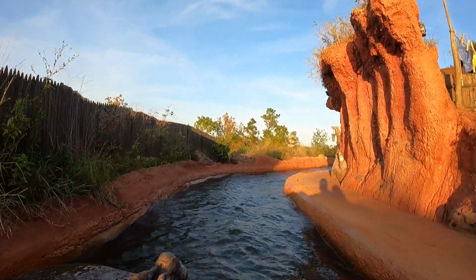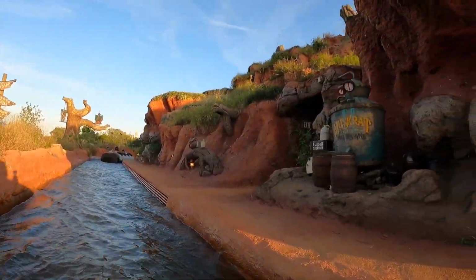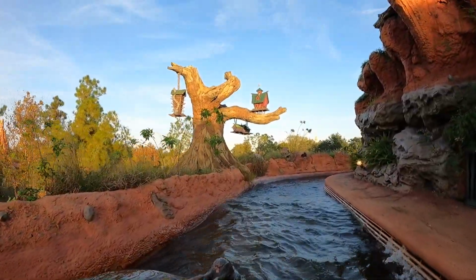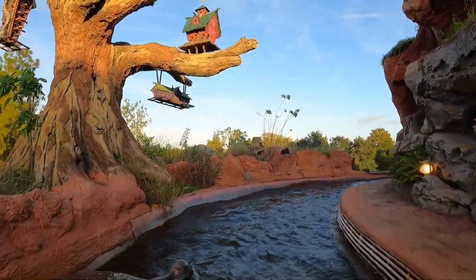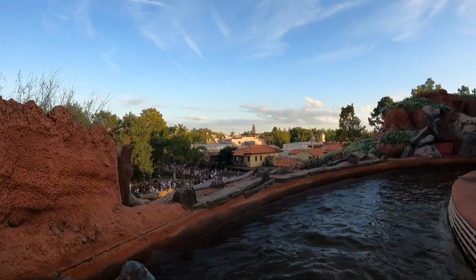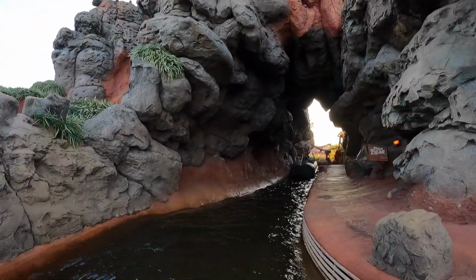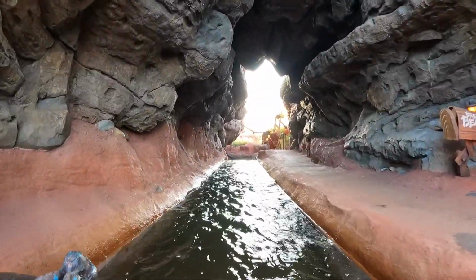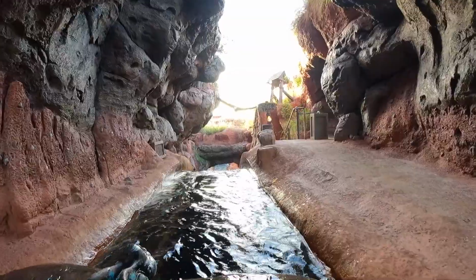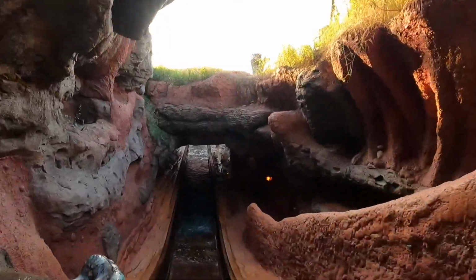All right, coming up on Br'er Fox's Lair, Chickapin Falls, and the Laughing Place. And let's not forget about Muskrat Moonshine. Here we go, come on. Oh, you can see the Disney Springs balloon way back there. All right, so here we go, coming up on, this is like a little bit of a drop here. Here we go.